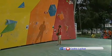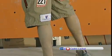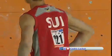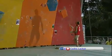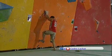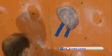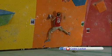Yeah, but we've seen it all so far in terms of attempts from the athletes, as Alex rightly said. Problem number one, four different styles of approaches. Cedric Lachat just taking some time to reassess here, making sure he knows exactly what to do next. This one a little bit more tactical, a little less reliance on strength. Let's see what Cedric can do. Taking it steady.